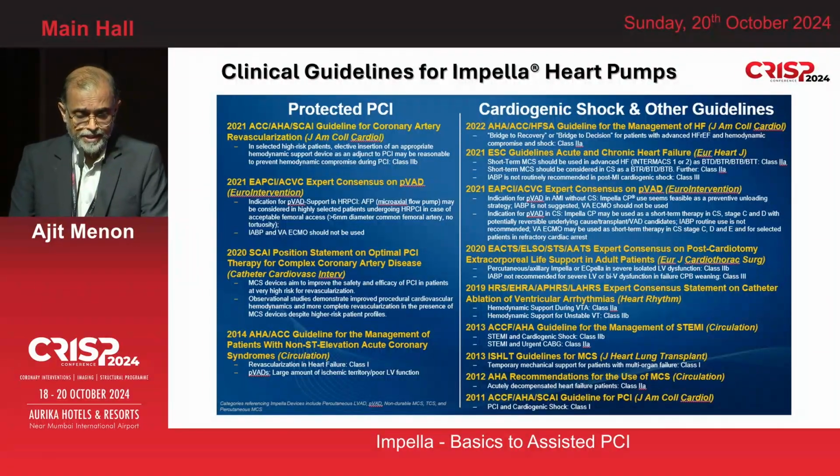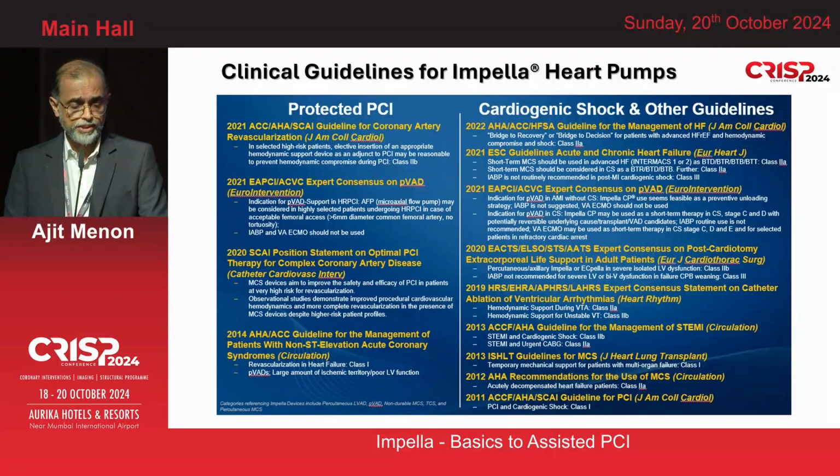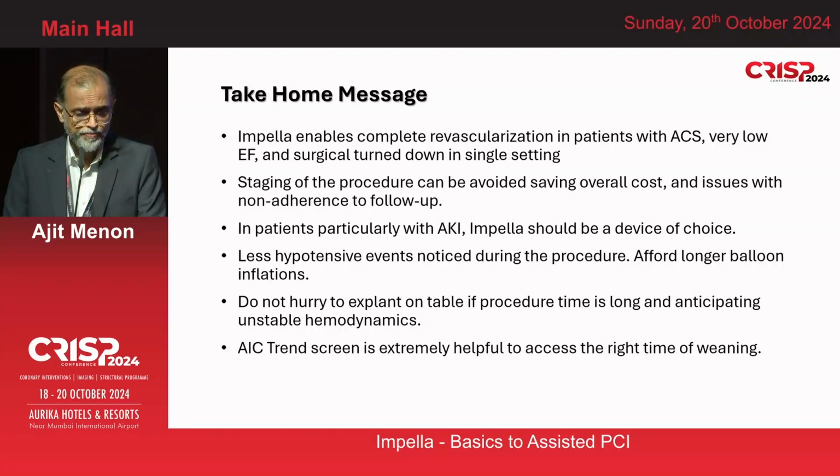These are certain guidelines that are available for Impella heart pumps. Guidelines are there to guide us. They are not the gospel. So I think every patient has to be taken in its completeness when we recommend any of these devices, weighing the advantages, disadvantages, and the complications involved.